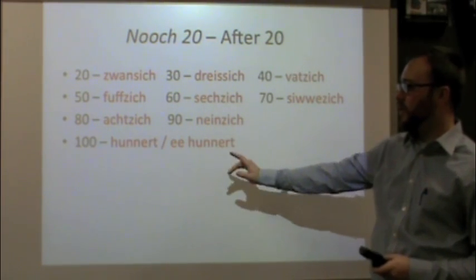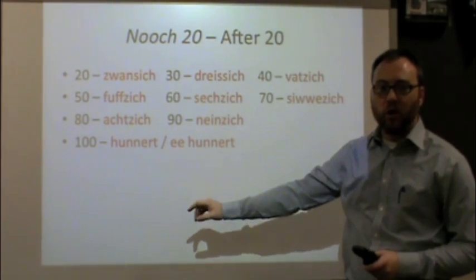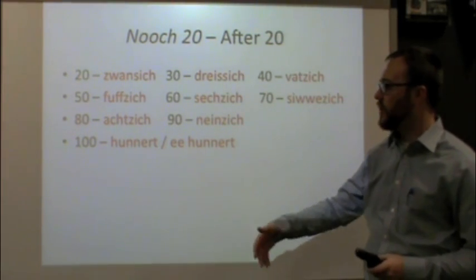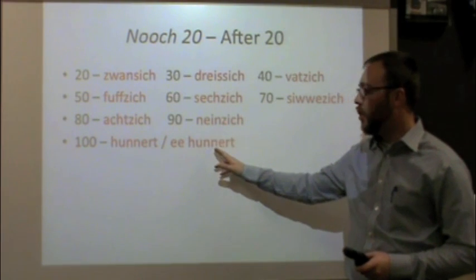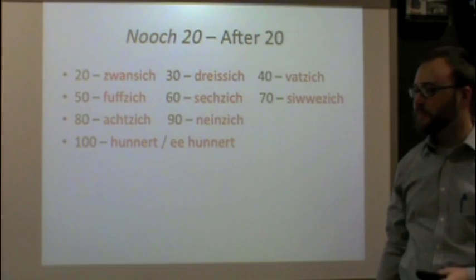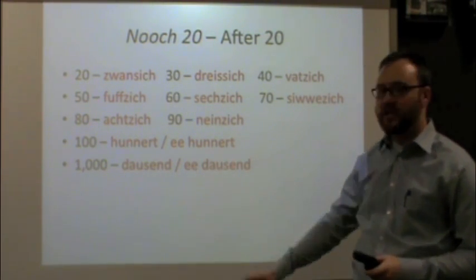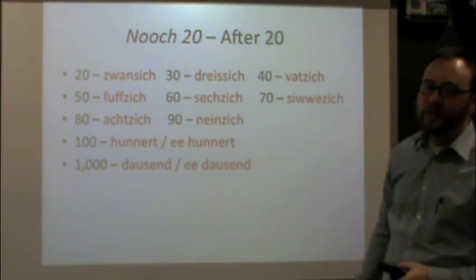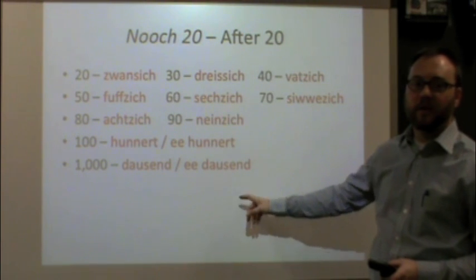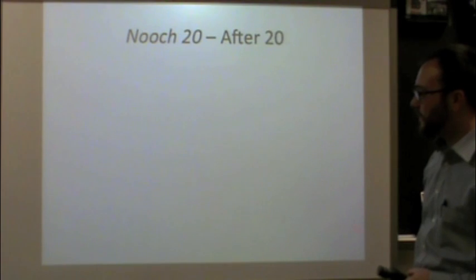Now we've got to 90. What if we go one step farther? The word for 100 itself is honderd. And if we want to say 100, 200, 300, etc., put the number first. A honderd. Take it the next step. The word for 1,000 in Pennsylvania Dutch is duizend. And 1,000 would be a thousand. Okay?